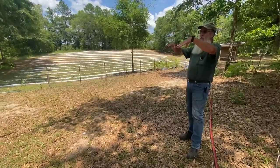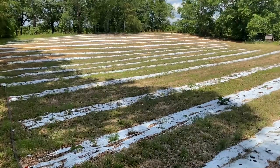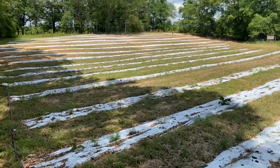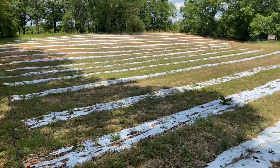But basically what we want to do is start off with some kind of fruit tree or nut tree, and then have associated trees around it, basically a permaculture fruit tree guild type of thing. And actually have some vegetables down here in the bottom.